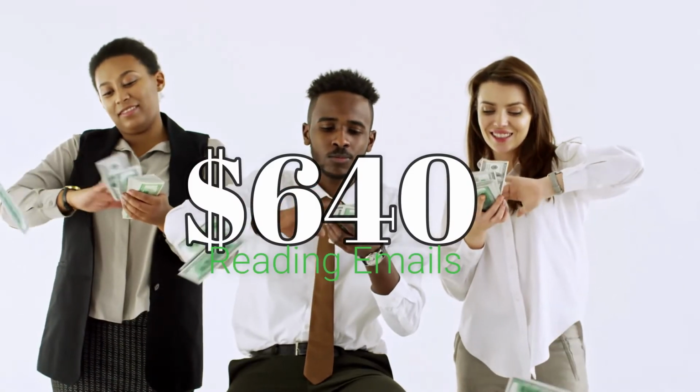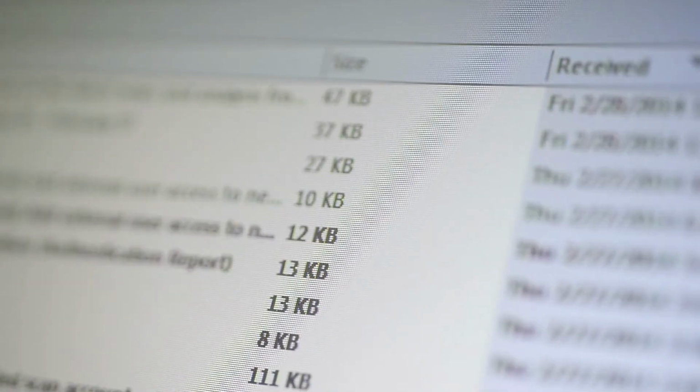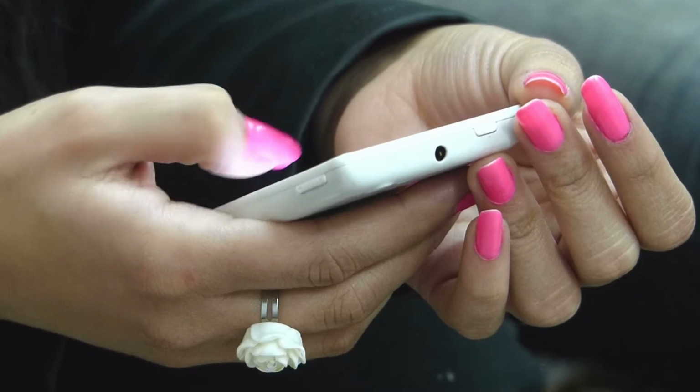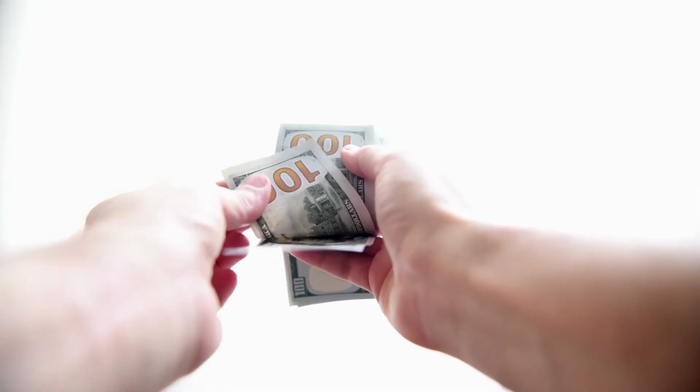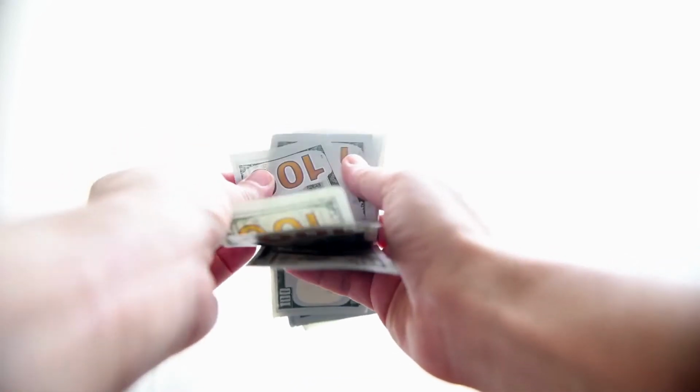Wow, now you can earn up to $640 per day just by opening emails. This can be a once in a lifetime opportunity to start working with this. I will show you how you can do that today. This is now one of the easiest ways to make money online.